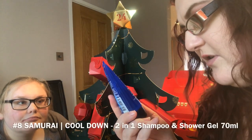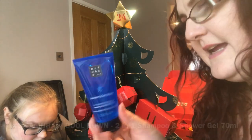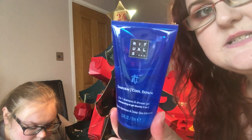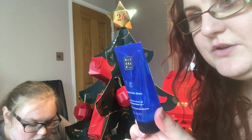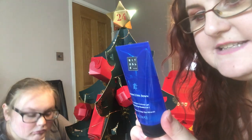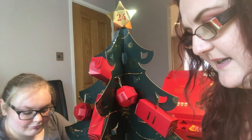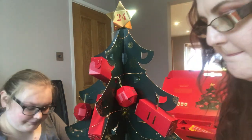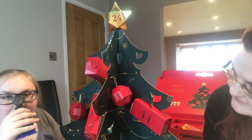So it's Samurai Cool Down, 2-in-1 shampoo and shower gel, organic bamboo and deep sea minerals, and this is a 70 milliliter tube. Ancient samurai only enters the battlefield when groomed to perfection. Their appearance gave them confidence and strength to face every challenge. That's quite cool. Really nice. Let me smell it. Does it smell very cooling?